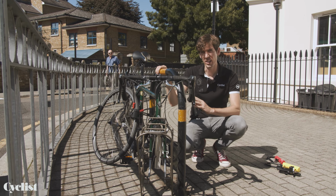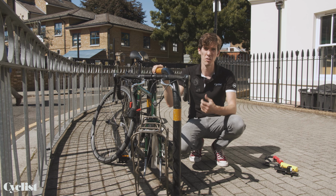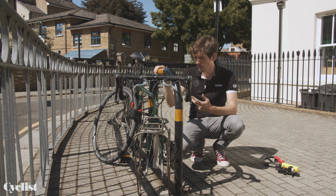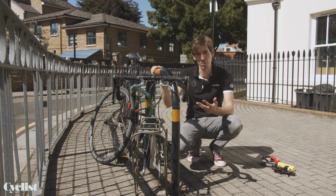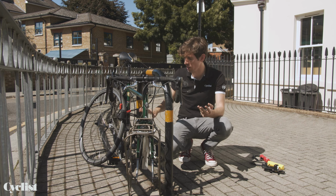So what we have in the whole here is really good protection against most ways of stealing a bike. That's people with bolt cutters, people with a scaffold pole or any opportunist thieves, using anything they can, a hammer, whatever, it's going to be really tough to get through this.